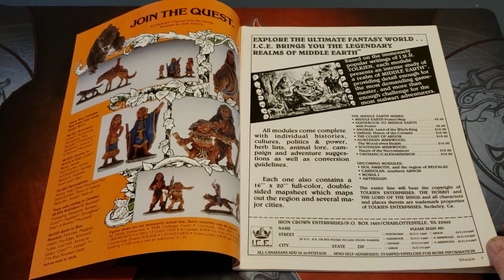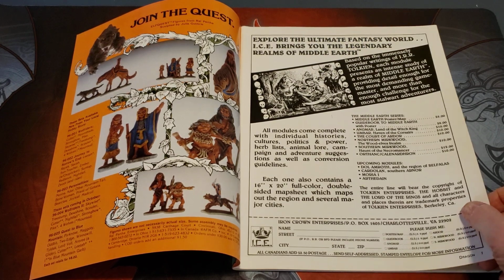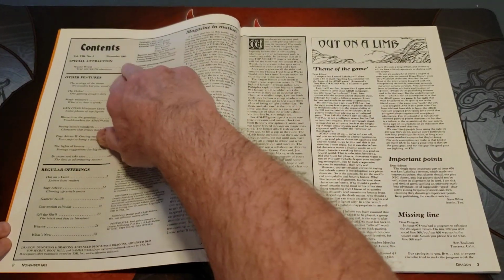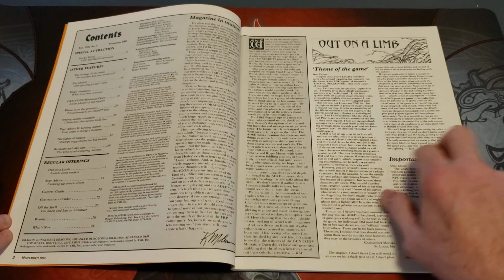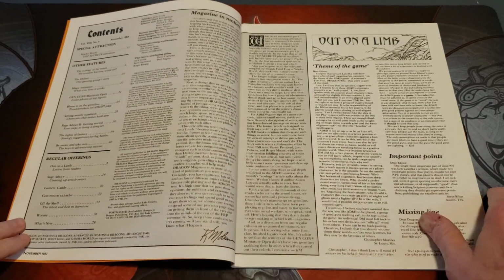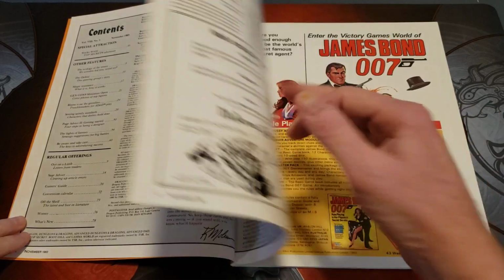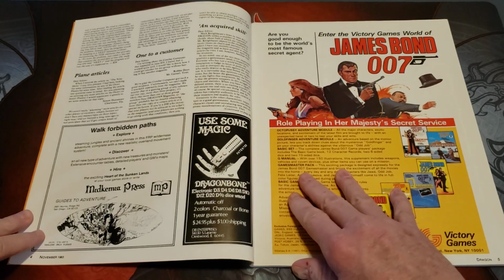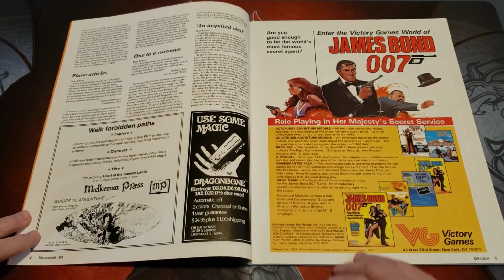So now we've got a nice ad for ICE, Explore the Ultimate Fantasy World. ICE brings the legendary realms of Middle-earth. We get the table of contents for November of '83, and we get the editorial. Out on a Limb, letters from the fans, rather. Letters to the editor, and then somebody talking about the plain articles.